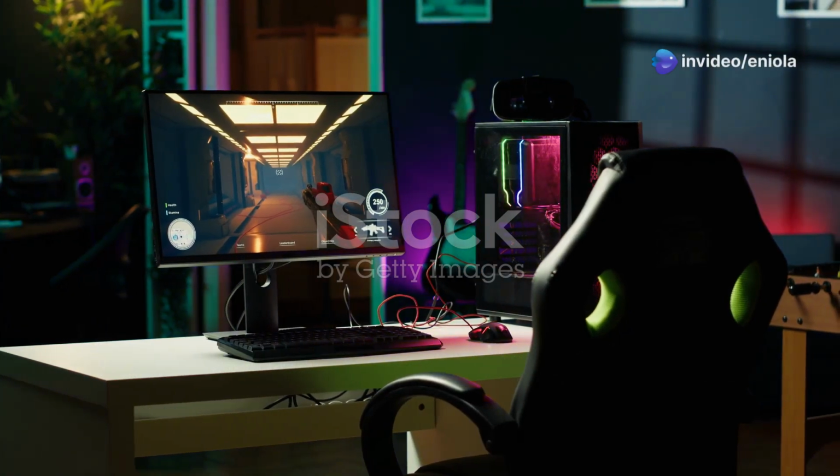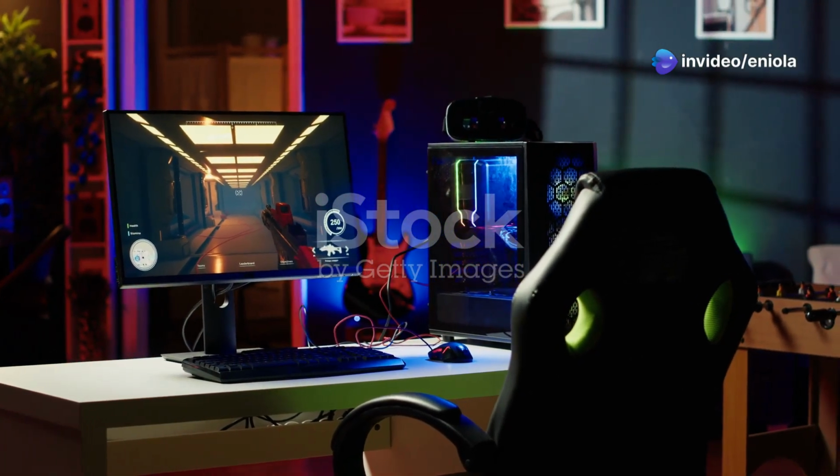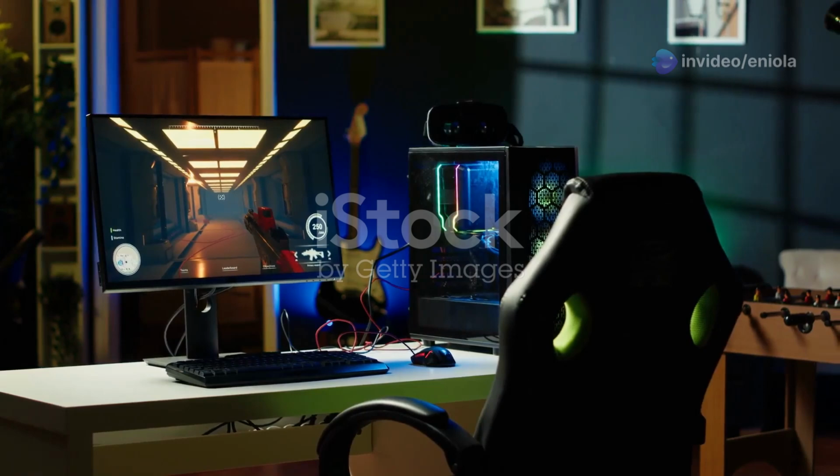Alright, first things first, we gotta talk about the brain of the operation, the PC. When it comes to building a budget gaming PC, the most crucial component is undoubtedly the processor. It's the heart and soul of your machine, dictating how well your games will run and how smooth your overall experience will be. But don't worry, you don't need to break the bank to get a decent one.